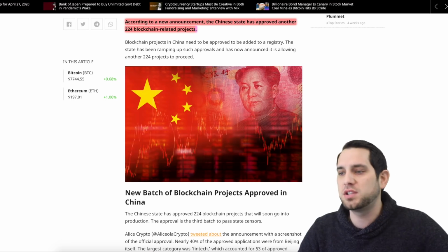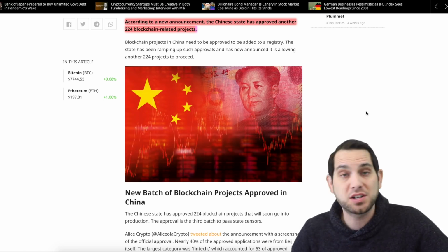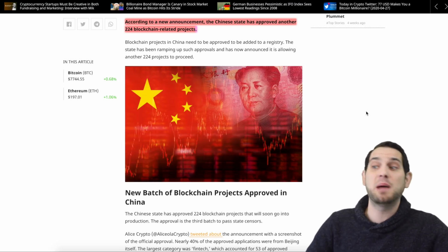And finally, according to an announcement, the Chinese state has approved another 224 blockchain-related projects. So I know, blockchain, not Bitcoin, but it is still a step in the right direction.